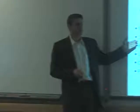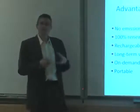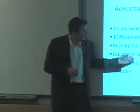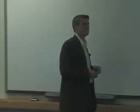Now this looks very appealing, and it is, because there would be no emissions, it's 100% renewable, and it's rechargeable without access to the power grid, so you can recharge it by the sun. You can think of it like a rechargeable heat battery if you want. And it has the opportunity for long-term energy storage, on-demand use, and it's portable. And because of all these appealing characteristics, it's not surprising that this isn't a new concept. In fact, this is really a blast from the past.